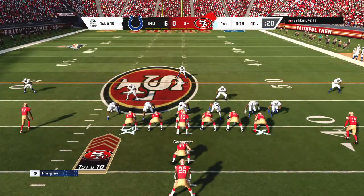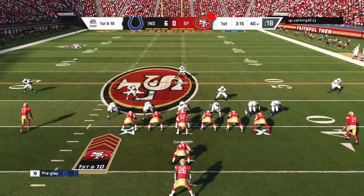Check 50. 6 guys. Check 6 guys. Showing it. Showing it.